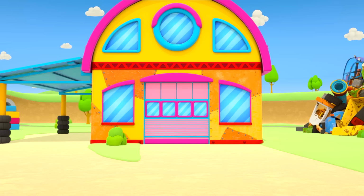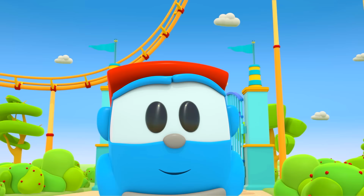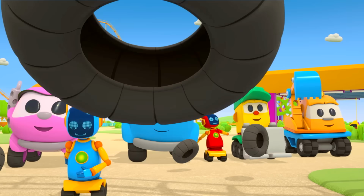Lifty and Scoop, robots and Leia, having a lot of fun! Who's the fastest one? They build the cars that are so good! Wheel, motor, and hood! Who brings the parts? It's Leo! Leo the truck! Leo! Leo the truck.